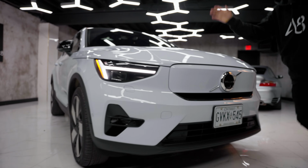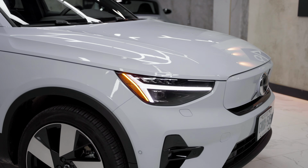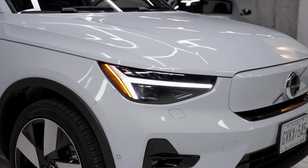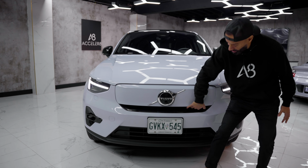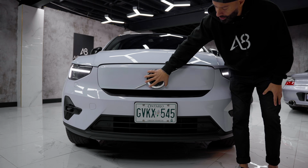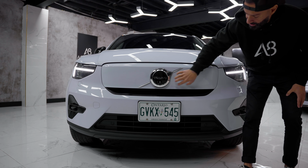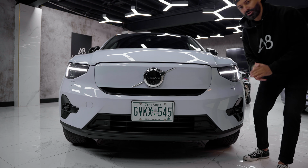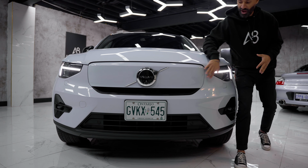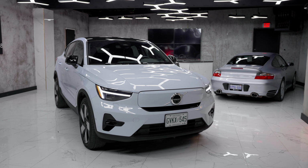Front of the Volvo C40 in cloud blue. Look how high this hood is. It's stout and upright. Now, there is no front grille. There's a small little slit of inlet for air to flow through, but here is where you have your Volvo iron front emblem and then a camera hidden right into it. Now, the reason it's like this is because this is all electric. There's no gasoline or combustion engine underneath it, and that's why they're showing you this plastic as opposed to any other large big grille like most other vehicles.